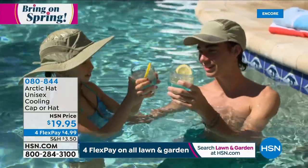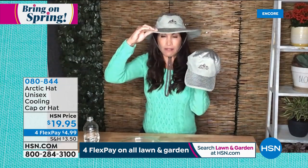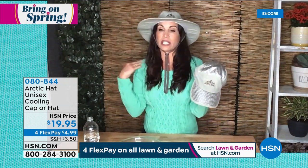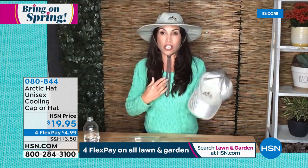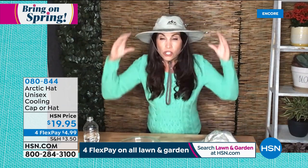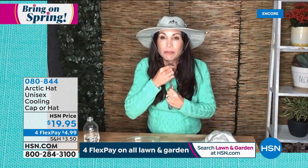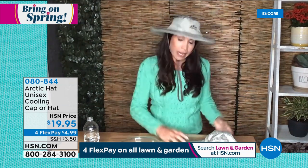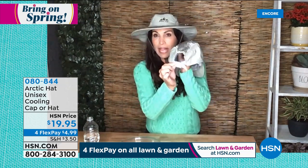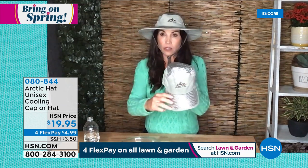So three different ways this hat's going to keep you cool, on top of the fact that the brim is like 4 inches. It actually keeps the sun off your shoulders and your chest as well. You can see here, this is a little toggle. So say you have a boat or you're somewhere where there's wind, this is going to keep it nice and secure on your head. But as you showed earlier, they're both adjustable. So in the back, you have an adjustment. They really do fit everybody. Even kids can wear them.